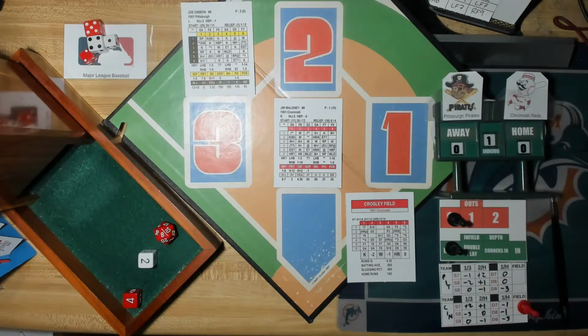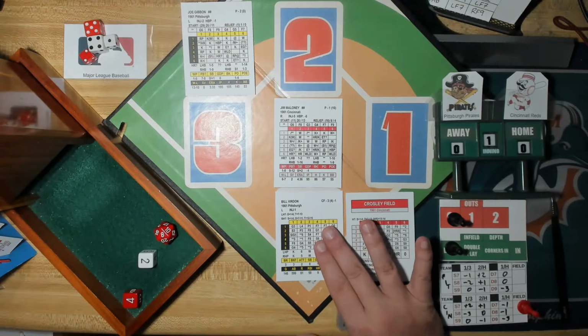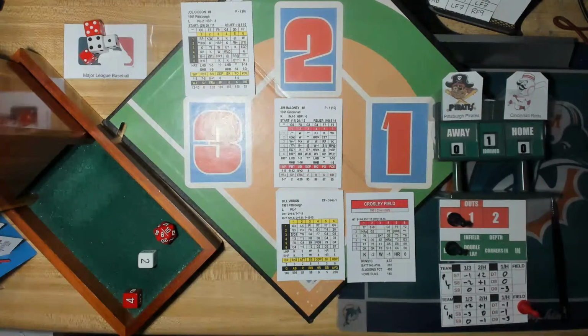Starting pitcher for the Cincinnati Reds in this game was Jim Maloney. 6 wins, 7 losses, 2 saves, a 4.36 ERA. Maloney really was a relief pitcher, but he did have 11 starts that year, 57 strikeouts and 55 walks. So let's get some baseball going here as we have the Bucks and the Redlegs, and we are set to begin the top of the first.